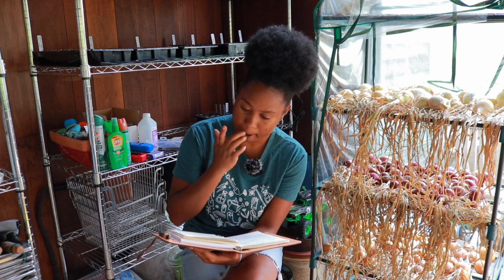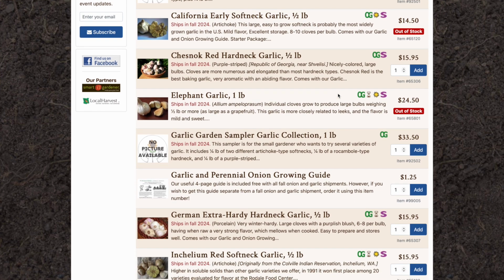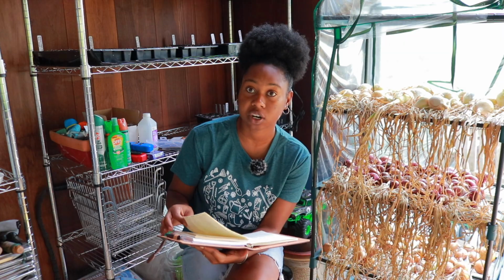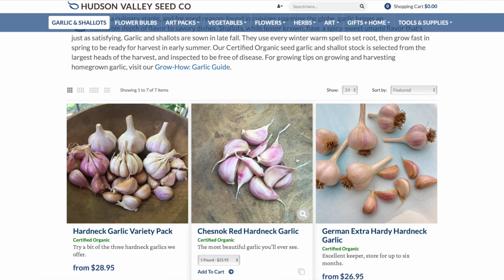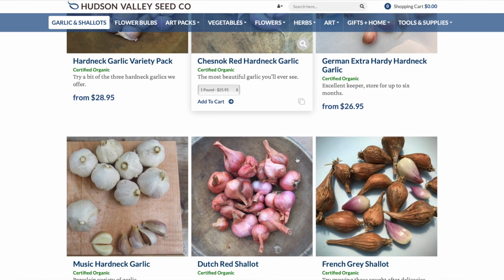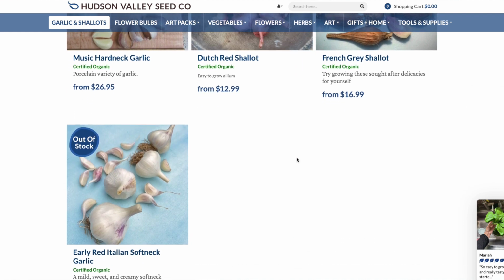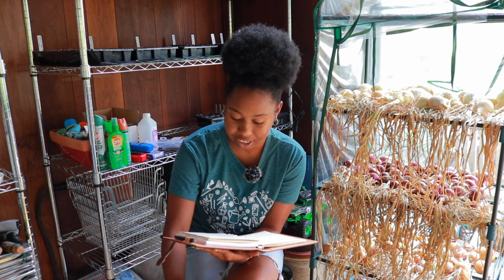I have purchased from Southern Exposure Seed Exchange, bought the German Extra Hardy, the Elephant, and the Romanian Red from them. I did a half a pound, and I would recommend that company for at least those garlic. I've also purchased from Hudson Valley Seeds, and I would recommend the Music Garlic from them and the German Extra Hardy from them as well. I had purchased a pound of each. I did purchase 2 pounds of the Chestnut Red, but I wasn't thrilled with the size of the garlic, which is unfortunate because that's the only one that I've ever done 2 pounds of.